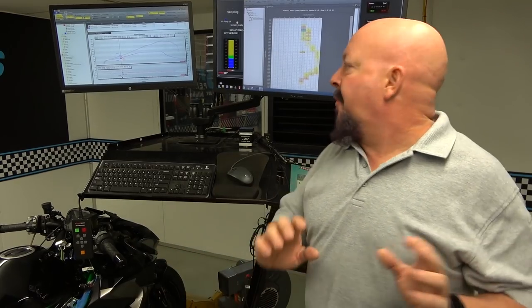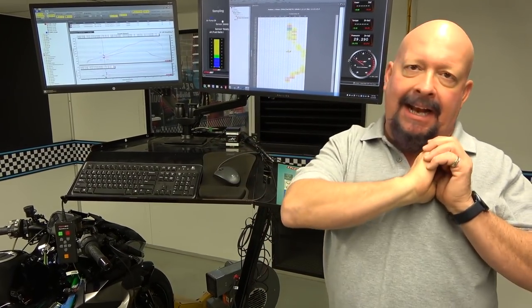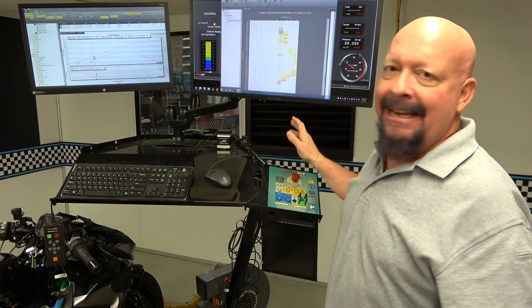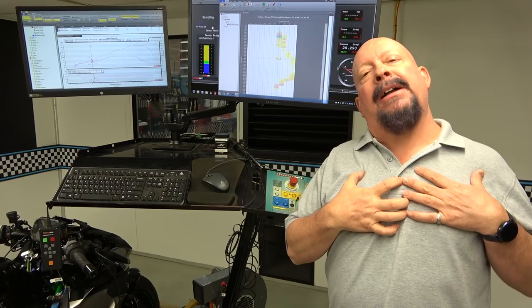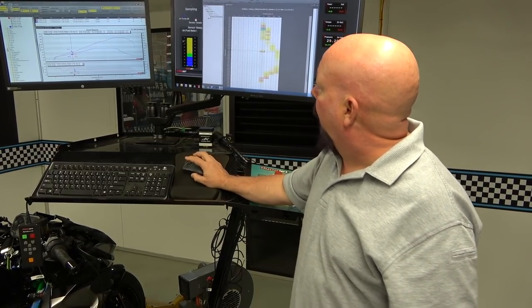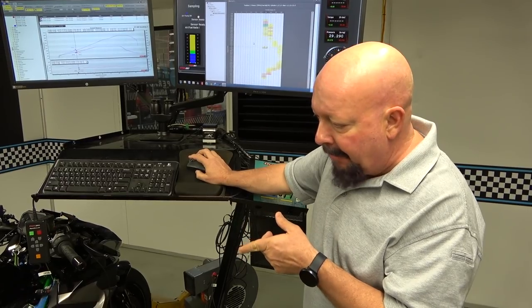I'm not gonna bore you with it, but I can tell you it's very similar to what's going on here. It's constantly a moving target, and it is a pain in my rear to get a decent map for our support system with a stock ECU, but we do it for you. We put in the work, we put in the hours. So I'm gonna go ahead and put the support system map in the bike.